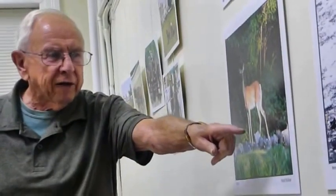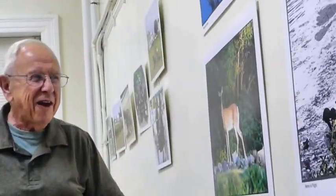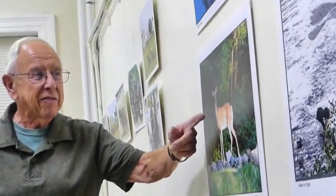Anyway, that's a guy up in a driveway. Shirley says, photo op, photo op. Grab the camera and I find it. I was lucky to get this guy. So that's a deer.